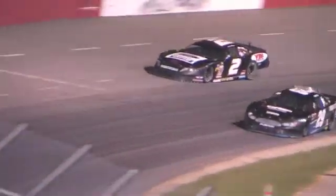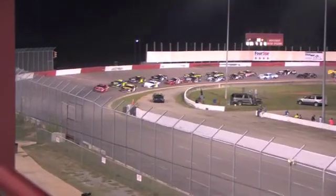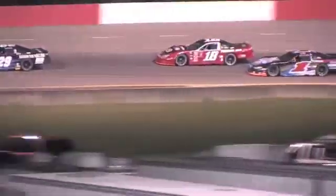After that, we would soon get the first caution when the number 2 of DJ Vanderlee had a problem. We went back green flag racing, and as Augie Grill stormed ahead in front, Hunter Robbins once again had his hands full.